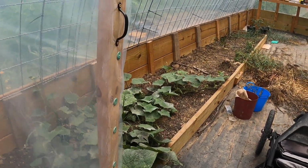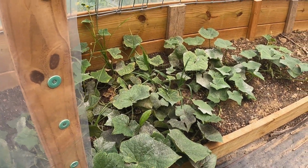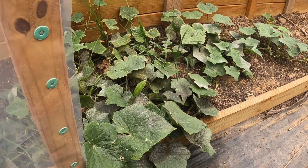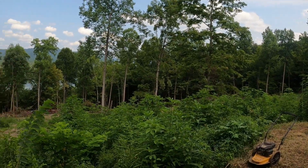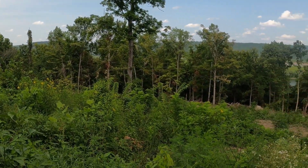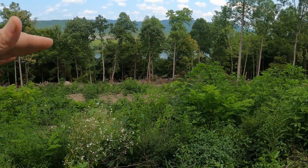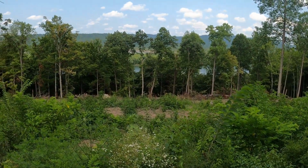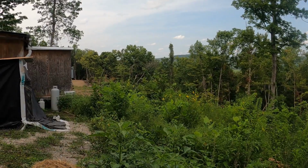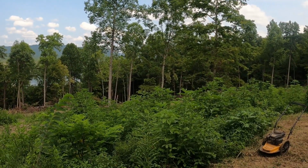Right here in the greenhouse, our cucumber is still doing good. It has slowed down some, but it's still producing cucumbers, so we're very pleased about that. Back here, we have cleared out some more land, and we showed that on the last video. So we added quite a bit more going down until the edge to where it drops off. We did purchase a bush hog, so that will allow us to cut this brush, so we're going to be working on that.